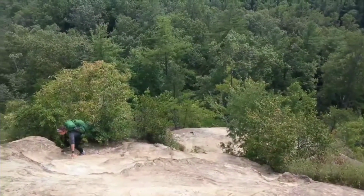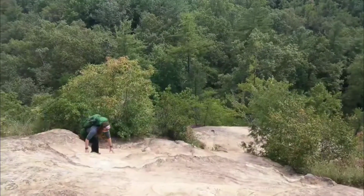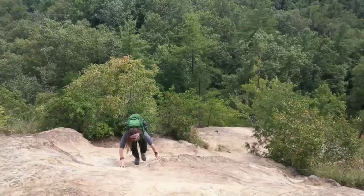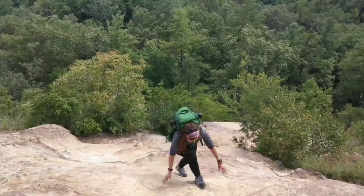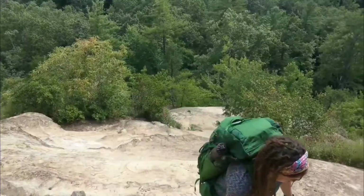What a beautiful area, man. Indian Staircase. Sure is. The Indian Staircase area is one fun spot to go to. Scenery, a little rock climbing. That's her first time backpacking.